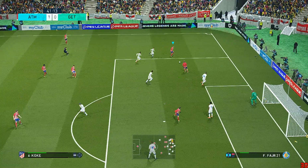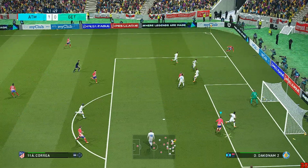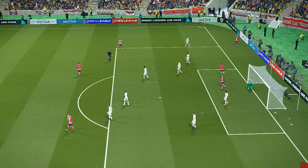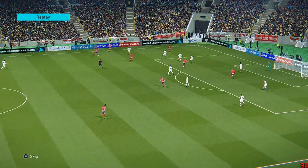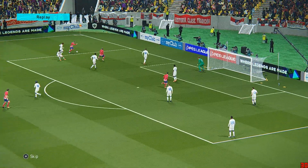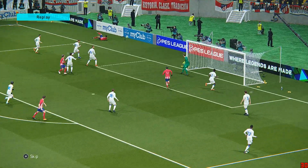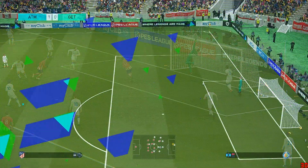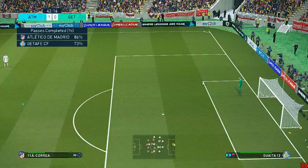Now it's Griezmann. Okay, it's into the middle. Heads it! Oh, just couldn't turn it in. Getafe can defend those situations better by stopping the crosser at source. It so nearly came off for him. Yeah, he's been at the centre of a lot of things, hasn't he? Mostly good, I should add.